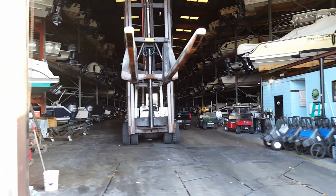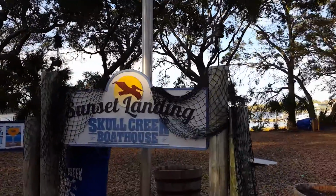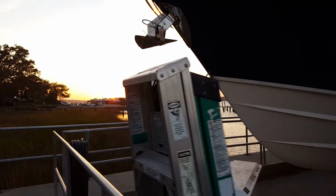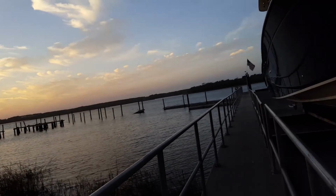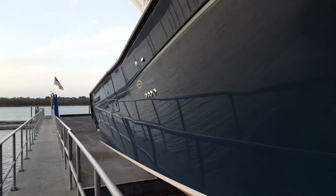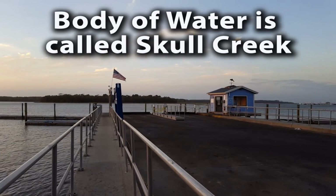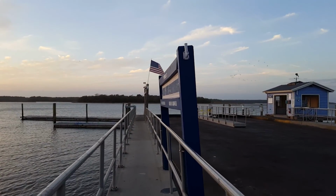This is a boathouse. Put your boat in there. Okay, I'm over here by the port, near Skull Creek Boathouse. Let's see if I can get some shots of the sunset from this area.